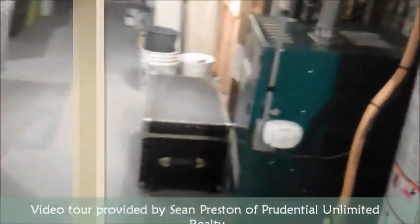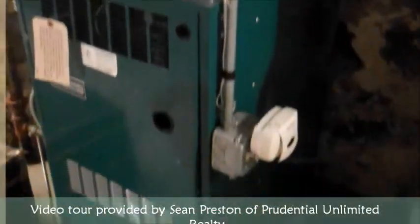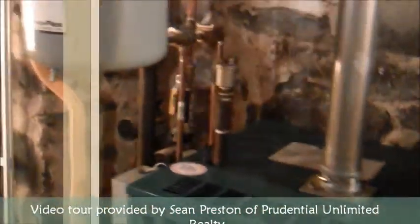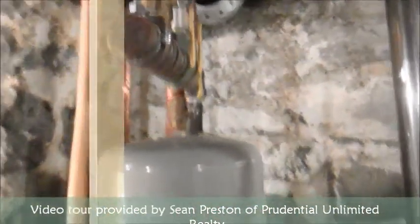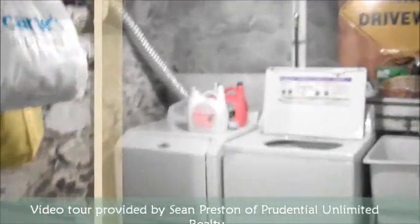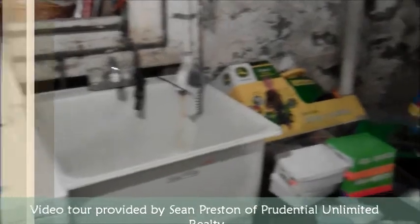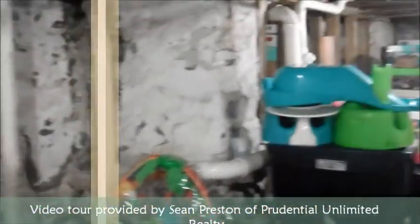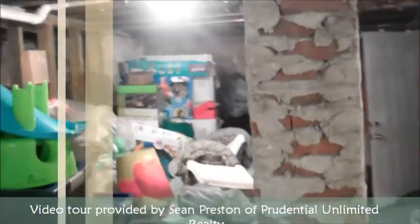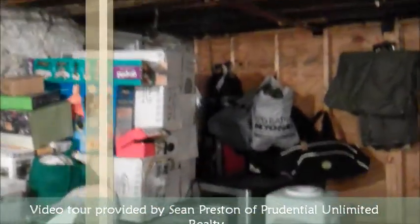Okay, we've got the systems down here. Yeah, you can see it's pretty nice. New. Great new systems, well connected. Storage downstairs. Obviously this house is kitty cat friendly. Washer and dryer for the wet sink. Yeah, the systems look all updated, so the guts are good. And plenty of place for storage.